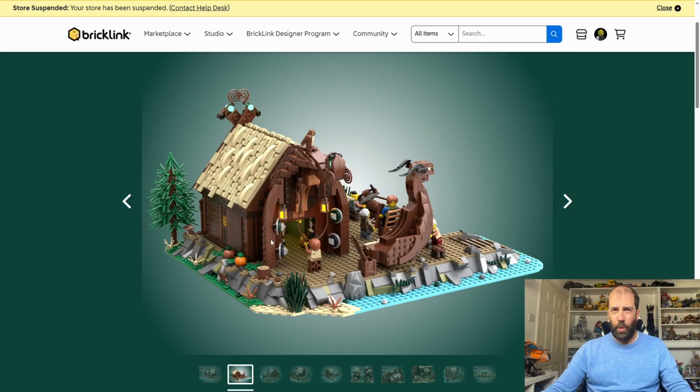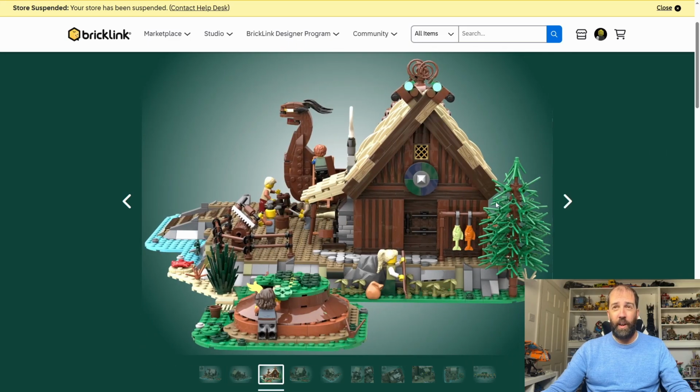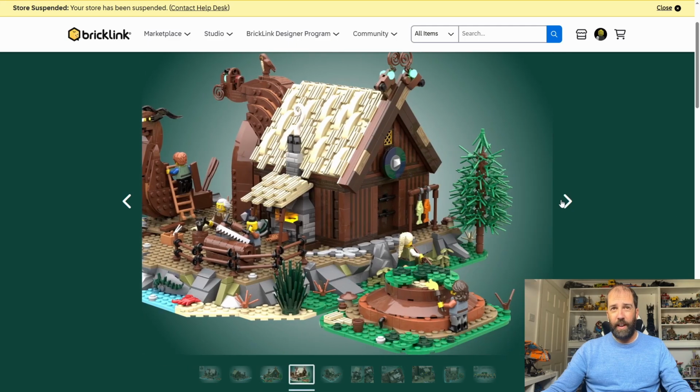They've got various shields on the side there. I love all the little small plates that have been used. That's very effective. The tree looks fine. Yeah, it looks really good. I really do like the idea of this one. So you get the fish on the side there as well. Yeah, the structure looks really good. See it from all angles.